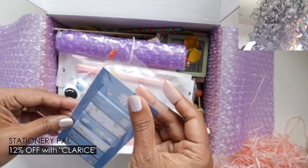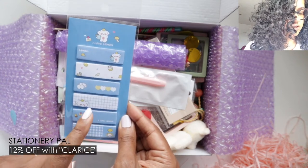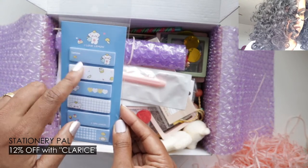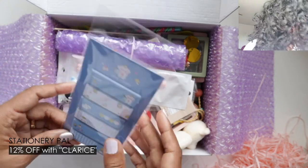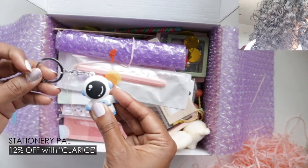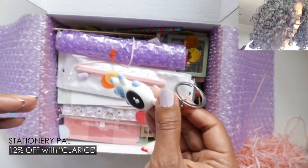And then I got these for Hayden because I know she loves blue, but I also figured if she doesn't like them, I can definitely use them as more stickies because I've got paintings all over the place and I need to be organized. I really do. So putting that one aside too. Oh, a cute little keychain. Pretty.